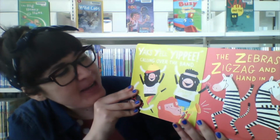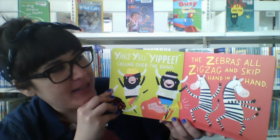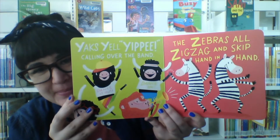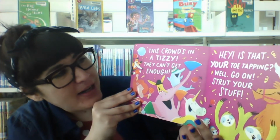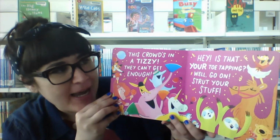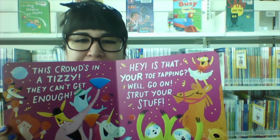Yaks yell, yippee, calling over the band. The zebras all zigzag and skip hand in hand. The crowd's in a tizzy. They can't get enough. Hey, is that your toe tapping? Well, go on, strut your stuff.